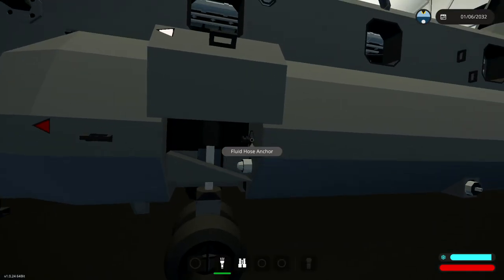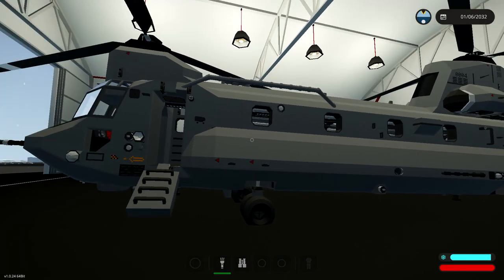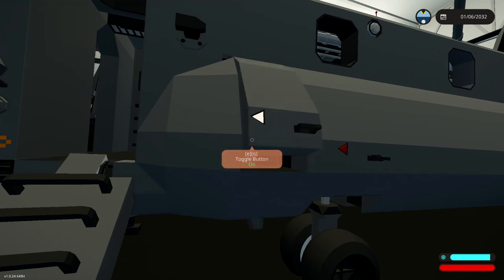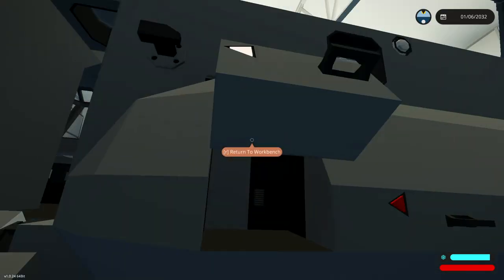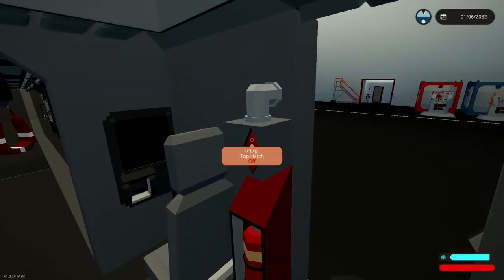What the? We get our refueling? Oh, this is cool. Dude, this thing's awesome. We're gonna get inside, take off, and test this thing out. Actually, before we get in, what is this piece? I don't know what that area is. Anyway, let's go upstairs. Let's close these doors.